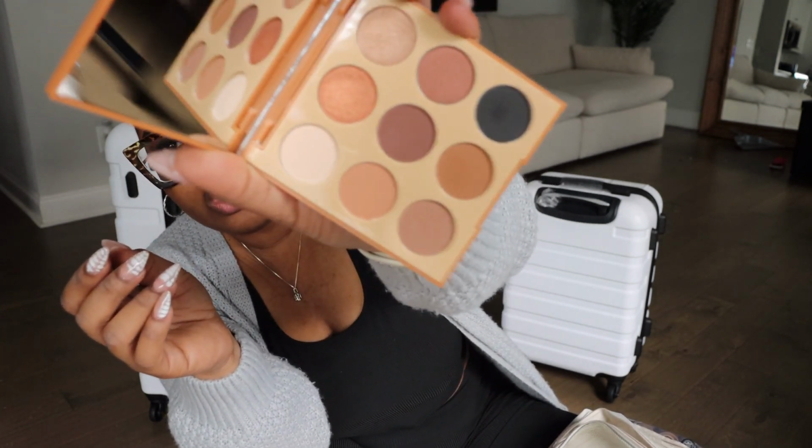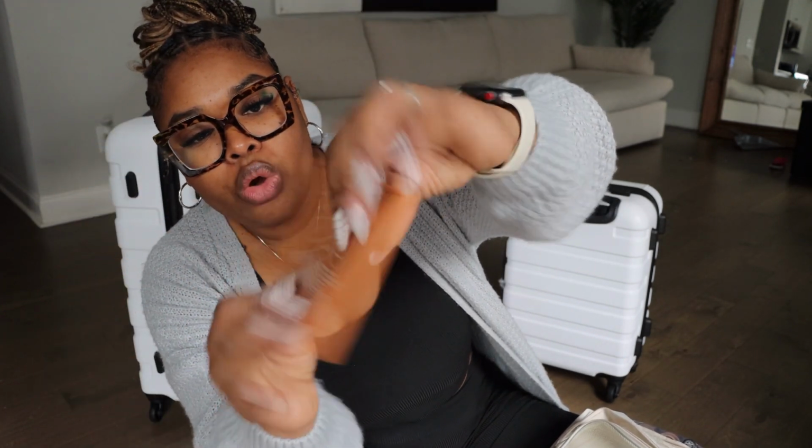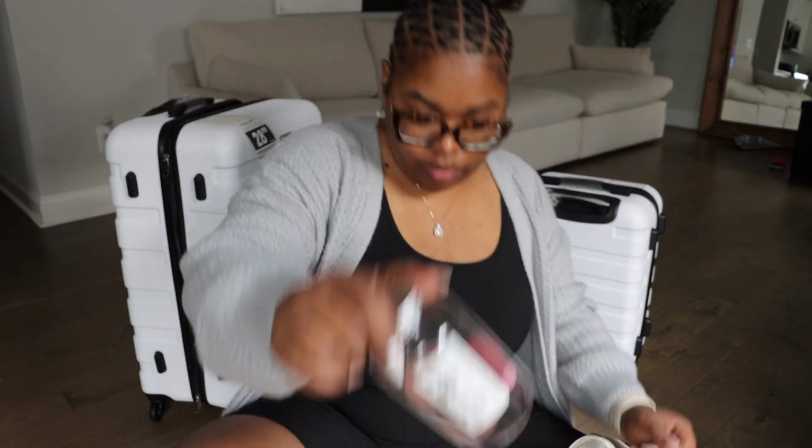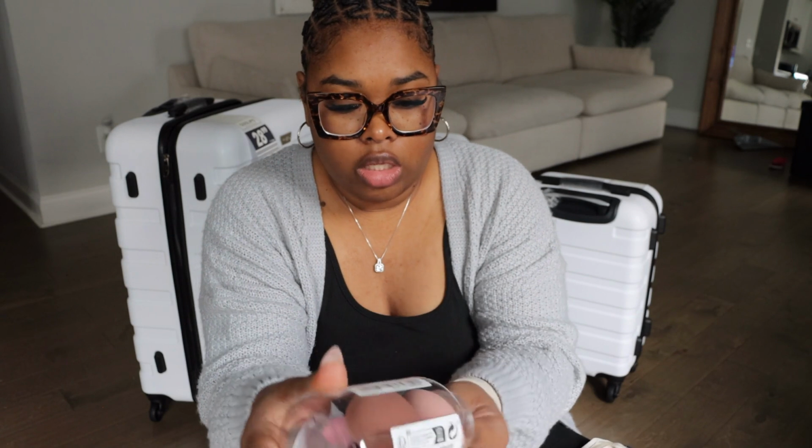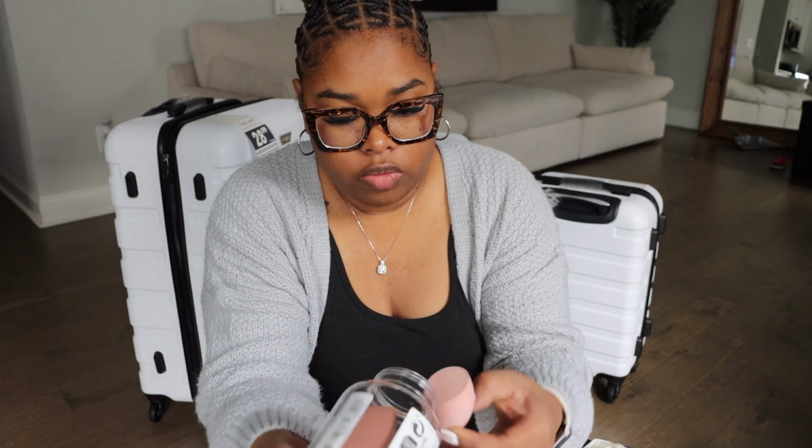Also gonna pack one eyeshadow palette, something that's really neutral, because I don't like to do a lot of colors on the eye anymore. So I'm gonna do this Morphe Neutral Territory palette. And I have several sponges in here that I can take. So let me grab a couple of these.